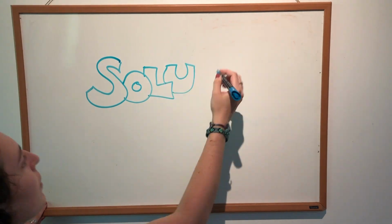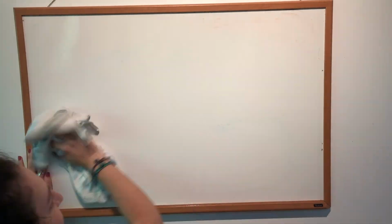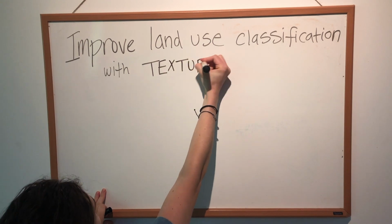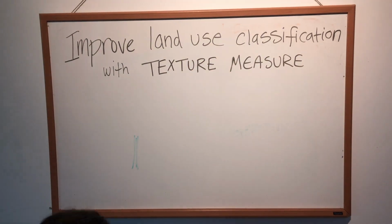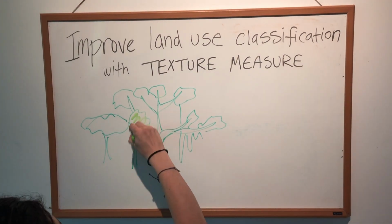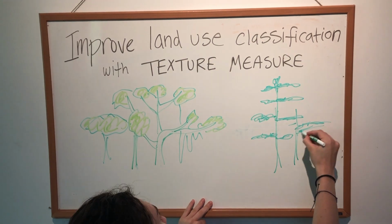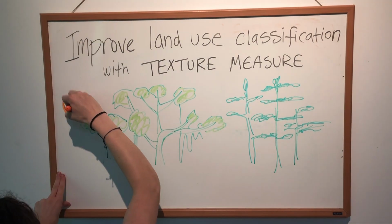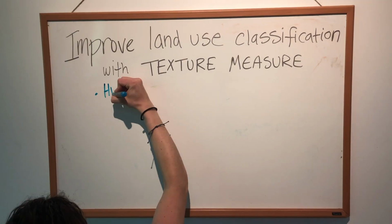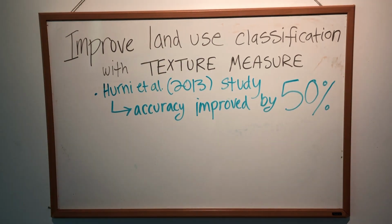A slightly different approach is to distinguish shifting cultivation cover class using texture measures in object-oriented classification. Let me break that down. Measuring textures is like measuring the extent of variation between neighboring pixels in an image. Using this technique, mature forests and regrowing secondary forests appear very different. This technique helped land cover classification accuracy double, especially in areas with a long fallow period.